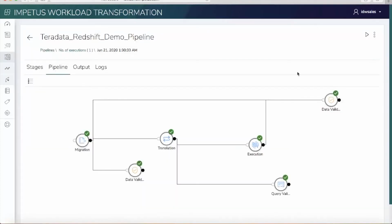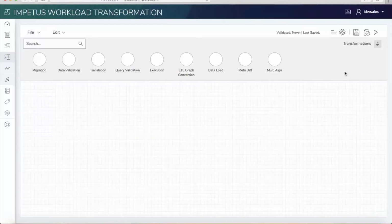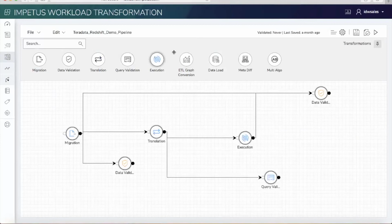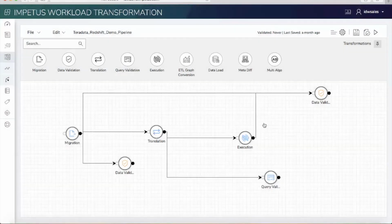And to create a pipeline like this, it's as simple as dragging and dropping these different operations over to this canvas. And behind the scenes, there's a number of configuration options, but for simplicity, we won't go through that. Please reach out if you want to dig into this a little bit more. But we've already executed this pipeline.